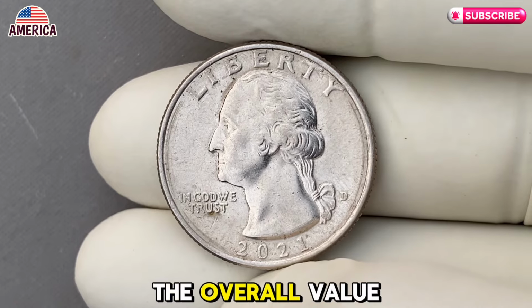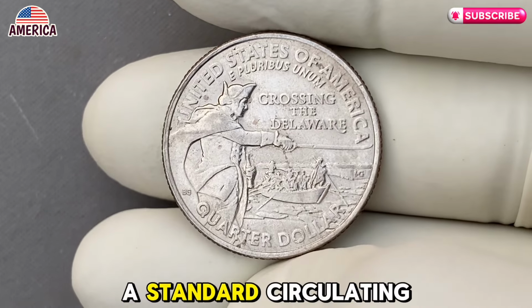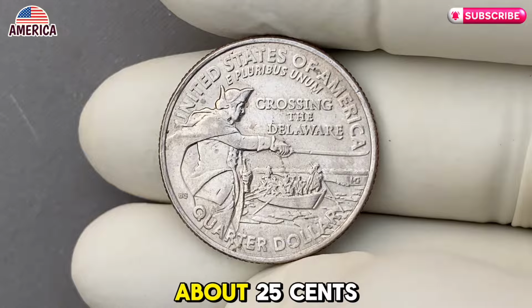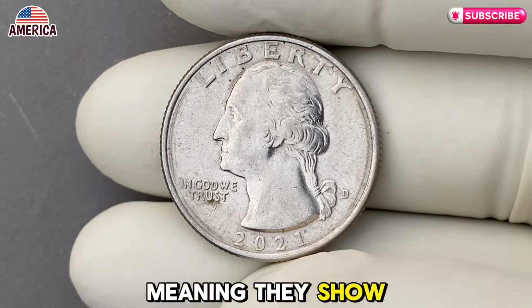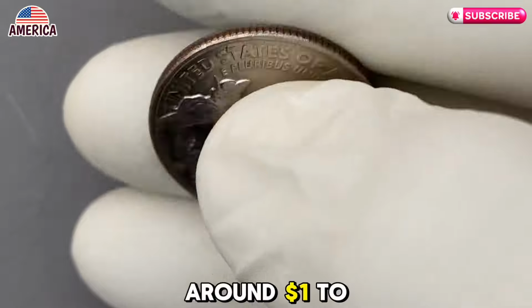But what about the overall value of this coin? Well, in the general market, a standard circulating 2021 Crossing the Delaware quarter usually holds a value close to its face value, about 25 cents. However, coins in uncirculated mint state condition, meaning they show no wear and retain all their original luster, can be worth around $1 to $3.